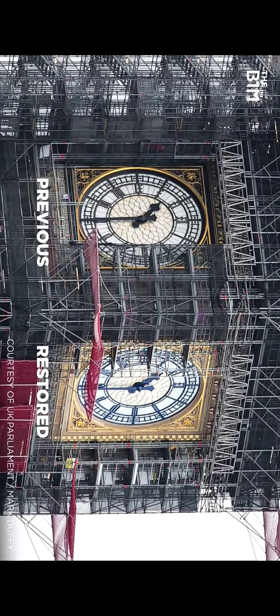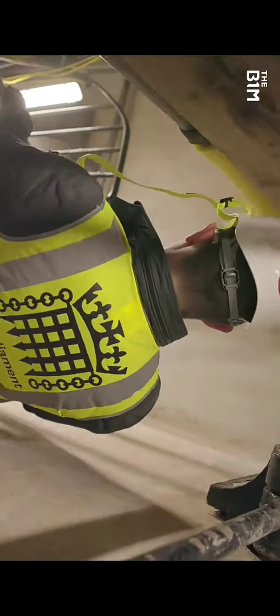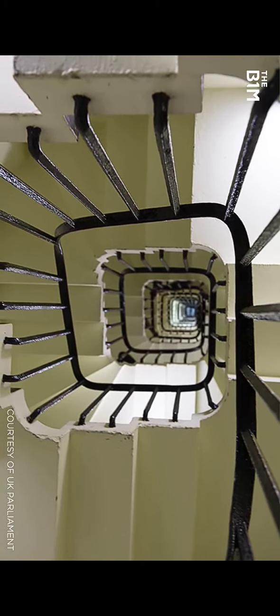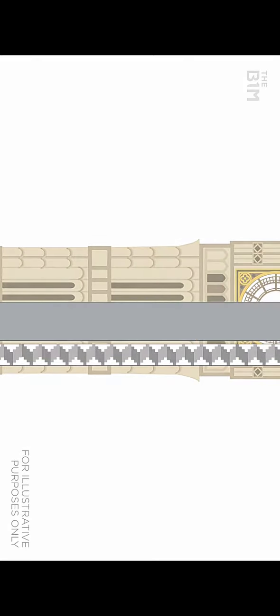Before 2017, the only way to reach the top of the tower was by a narrow stone staircase, a daunting obstacle for clockkeepers and visitors alike. Since the tower was built, there's only been one way up and one way down to the belfry, the spiral stone staircase in the corner of the tower. Alongside the staircase is a ventilation shaft that goes all the way from the basement up to the belfry. So we're fitting a lift into the ventilation shaft so that you'll have two ways up and two ways down.